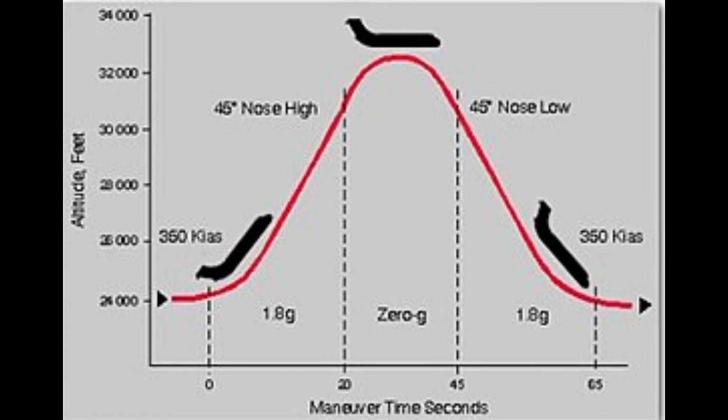Then the trained pilot starts the 15 parabolas, where the plane goes down for the first parabola. So the passengers feel the ground going away from them. So they are not feeling the normal force of the ground. Thus they are feeling weightless.